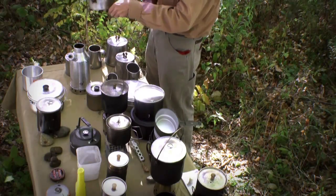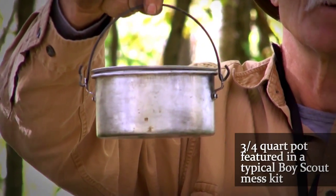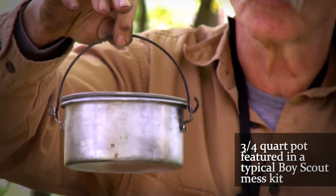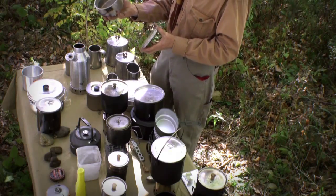This pot here is one more people have probably seen, little pots like this. This was made very popular with the Boy Scouts. It came normally in the Boy Scout mess kit that I'm sure anyone over 50 years old remembers. It actually had a little bale handle, and it was about a 3/4 of a quart capacity.